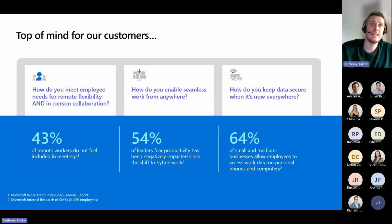The other thing to look at is leaders fear that productivity has been negatively impacted since shifting to remote work. It's important to underline here, all the studies that have looked at this, including the Work Trend Index report, show this isn't necessarily the case. You just need increased visibility and connection to help get the most from your team. That seems to be the trend there. Finally, more employees are using personal devices at work. So this is great for engagement and productivity, but it's important to have a good solution for securing those devices and preventing data loss. So this is what we're seeing in the world of SMB.